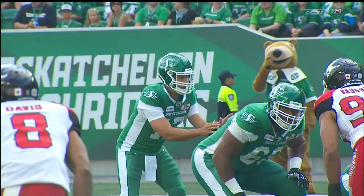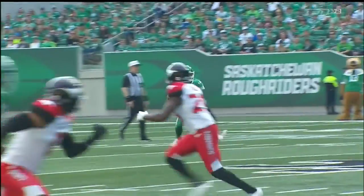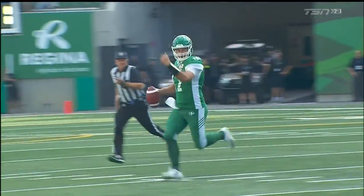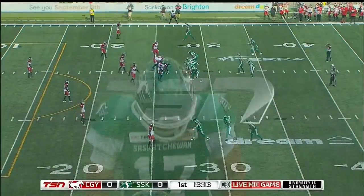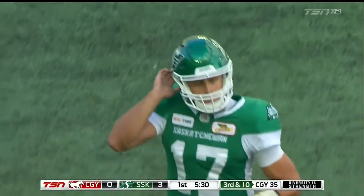Absolutely love the fact that he's on the run here. RPO, getting him on the edge, using his quickness that we once saw a couple years ago. And 56 he stretches the defense and locates William Lambert down the field. 37-yard. Hey, good job, D. Good job.